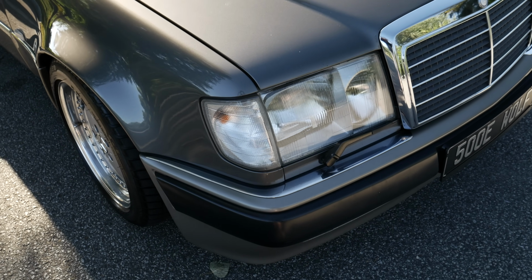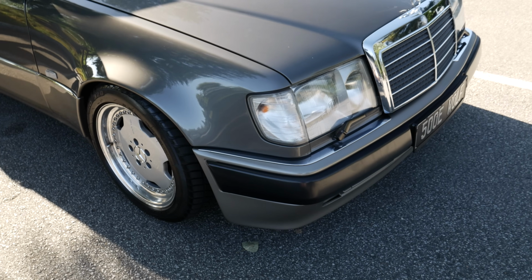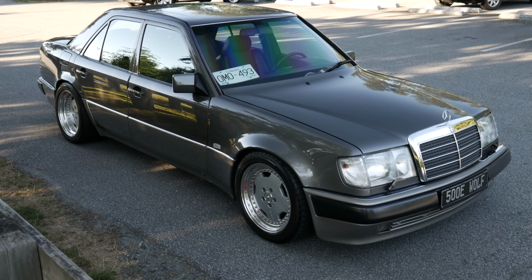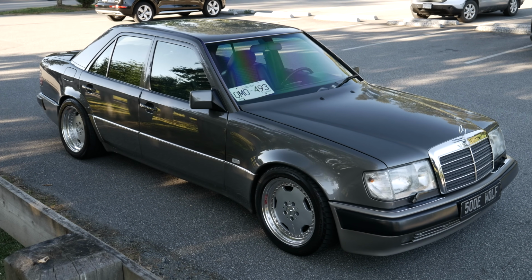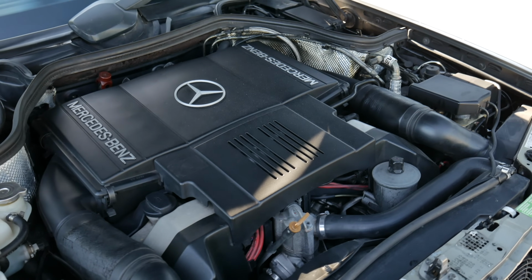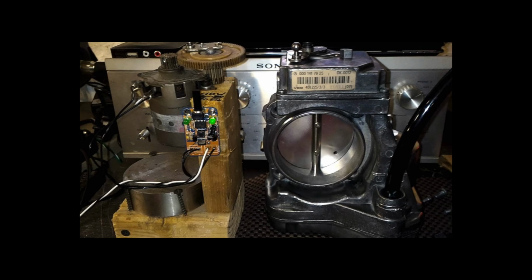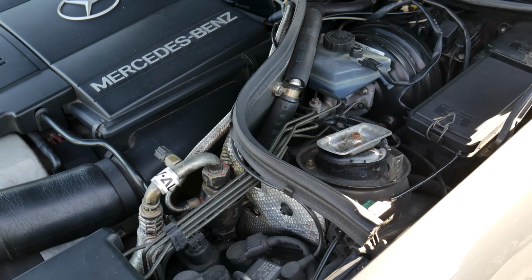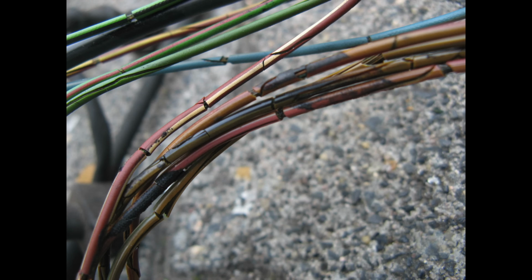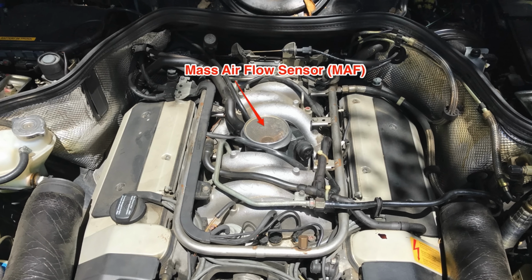While the 500E is known for its superb quality, there are still some things to look out for, as these are near 30-year-old cars and some problems are just inevitable due to age. On the engine, the electronic throttle actuator can fail and needs to be replaced eventually due to internal wear and heat damage to the wiring. The upper and lower wiring harnesses on the engine become brittle and will need to be replaced at some point. The mass airflow meter can also fail due to old age.